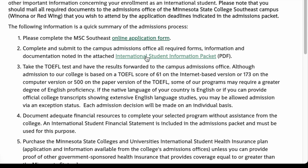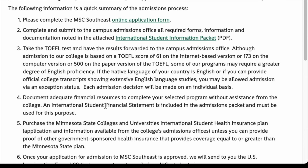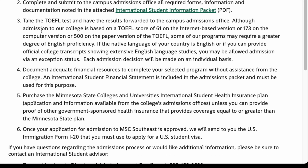Okay, so now how about English language requirements? You need to take TOEFL, and they've included the scores that are needed for that, but not everybody needs to take this. If the native language of your country is English, or if you can provide official college transcripts showing extensive English language studies, you may be allowed admission via an exception status. So you can be exempt from the English language test if your native language in your country is English, or if you schooled in English, basically.